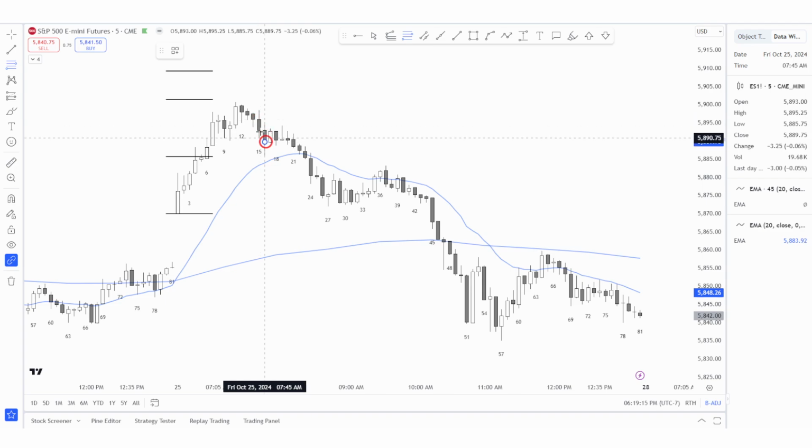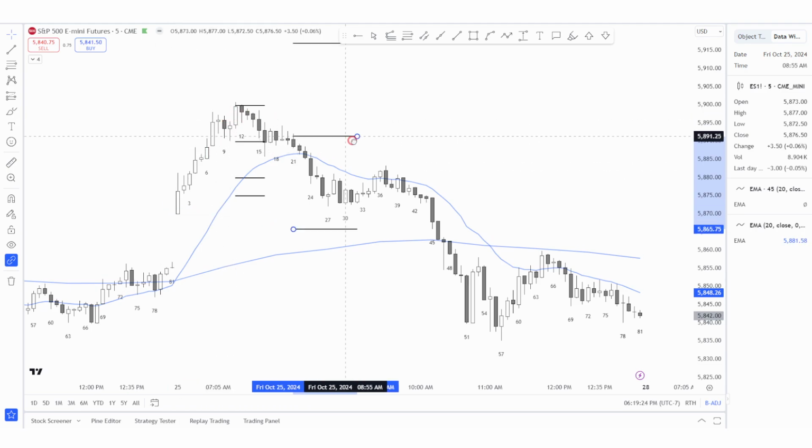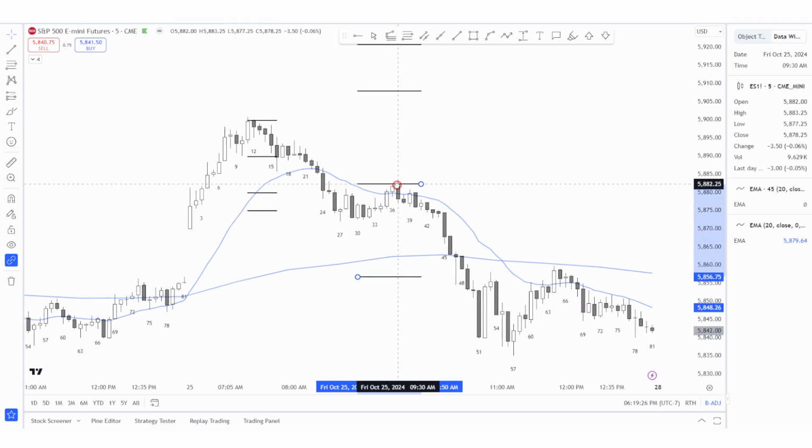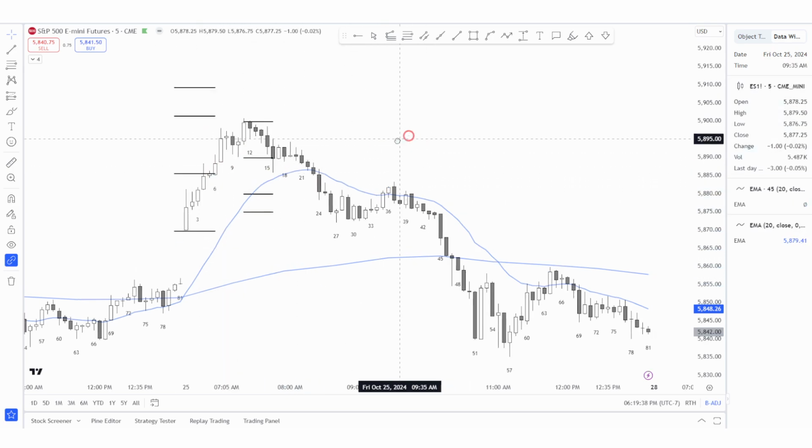Bear micro channel, I would not be looking for a one-to-one of this. Admittedly, when I see this, the first thing I'm doing is looking for that first pullback, bar 9. I'm looking for where I can get long on the EMA. So it would look something like this. But I would also get out pretty quick when I saw the bears get continuation. So a lot of ways to play this. You gotta find what works for you.